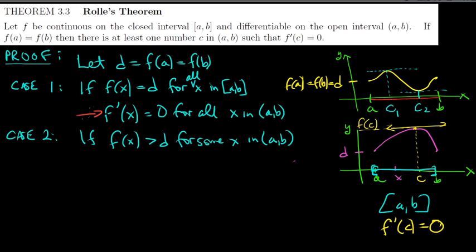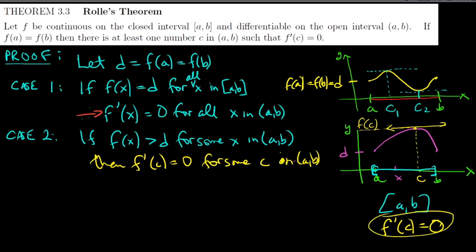But notice that's the conclusion: that we have to show that f prime of c is equal to 0 for some c in between a and b, right? On a and b or in between a and b. And we did that, right? So that's case 2.